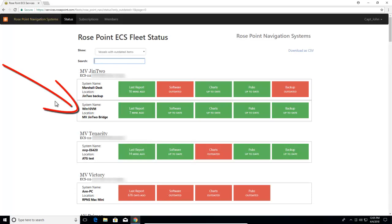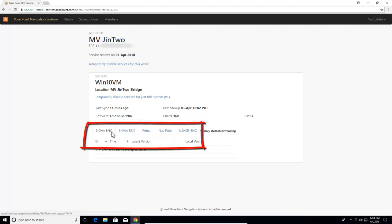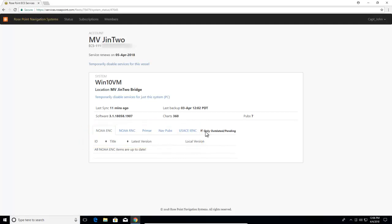Click on a PC on a vessel, for example the bridge system on the MV Gen 2, to see its specific status. Its software version, red if it's not the currently released version, the total number of charts, and if any are outdated, that's shown. And these tabs show the specifics for vector, raster, Primar charts, navigation publications, and Army Corps of Engineer inland river charts. You can see either all the items or only the outdated items with this checkbox. Currently, none are outdated, so nothing is showing.